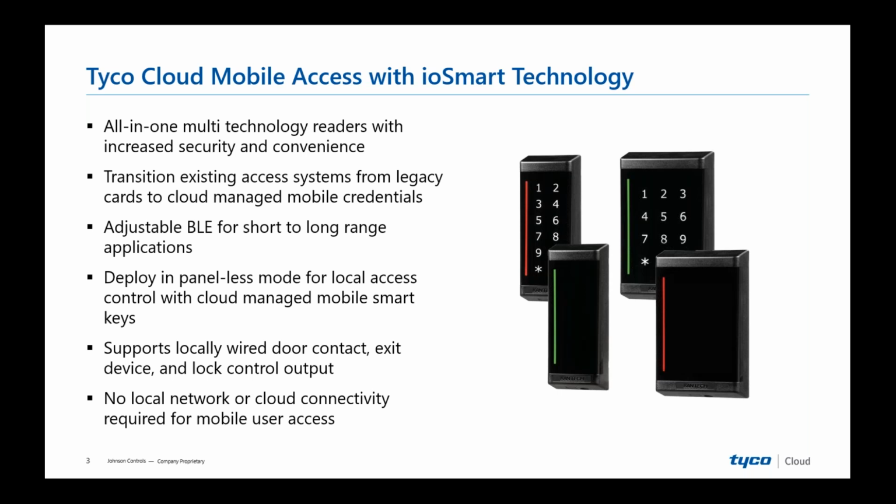And the other aspect of the ioSmart technology with cloud and mobile is that our mobile credentialing capability, as well as the panelist offline operation, isn't really cloud dependent for access control decisions. We'll talk a bit more about how that works, how cloud interacts with mobile app users, and how the readers interact with the mobile app itself.